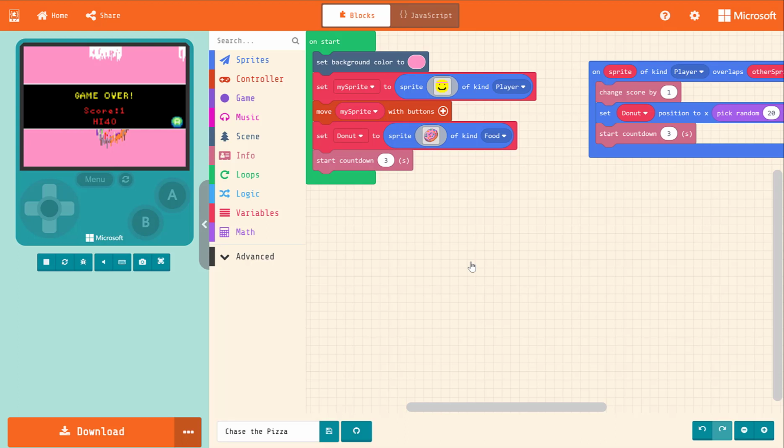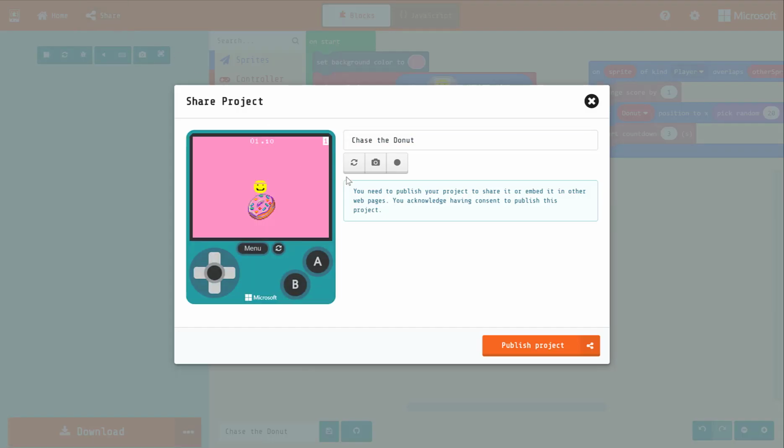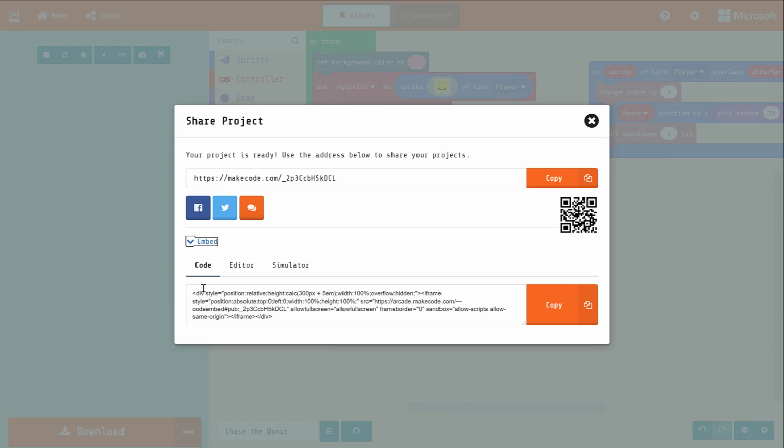Alright, that's it. Now you can share your game with others to play. First, we'll rename the game because we're no longer chasing pizza. Then we'll click the share button and click Publish Project. This will give us a QR code as well as a URL and the option to directly post to certain social medias. We also have code to embed it.